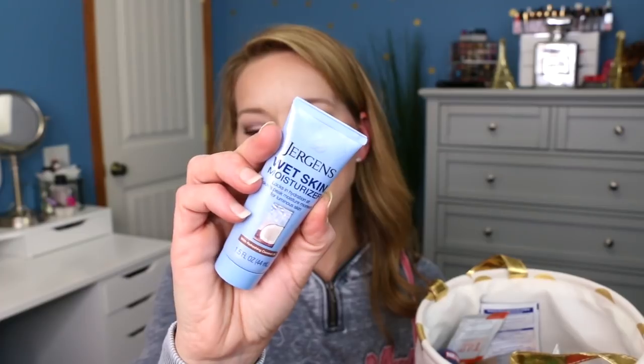The next thing is the Jergens Wet Skin. This is the one with refreshing coconut oil. That's a different scent, so I'll have to try that scent and see if that one's any better than the other one I tried. And then the next thing is, oh, what do we got?